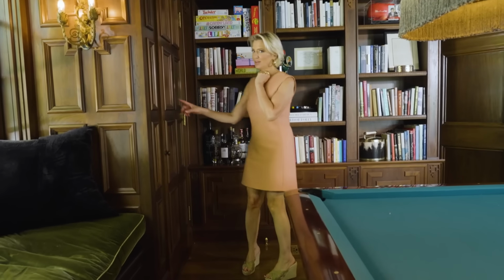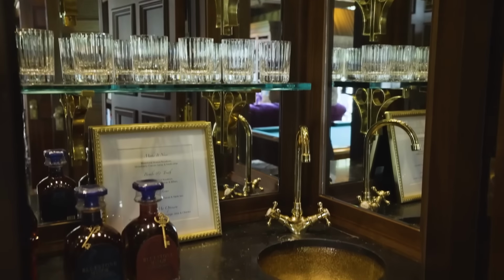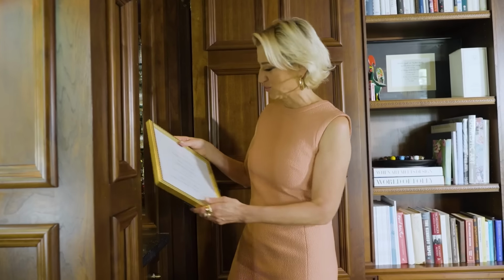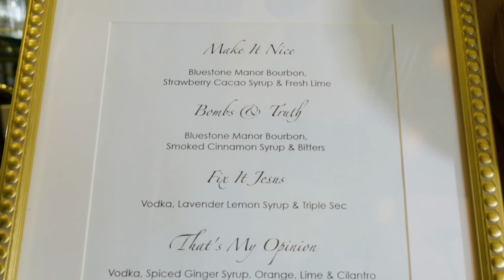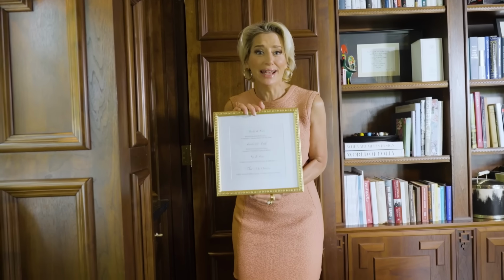So you know what this little door leads to? I call it the Burt Reynolds Bar. And you know what's in here? My Blue Stone Manor bourbon. And you're gonna love this. This is a little drinks menu I made for the Ultimate Girls Trip 2. With all the girls, it's Make It Nice, which is my line. It's Bombs and Truth, Fix It Jesus, and that's my opinion. The famous Tamra. Which one's your favorite?